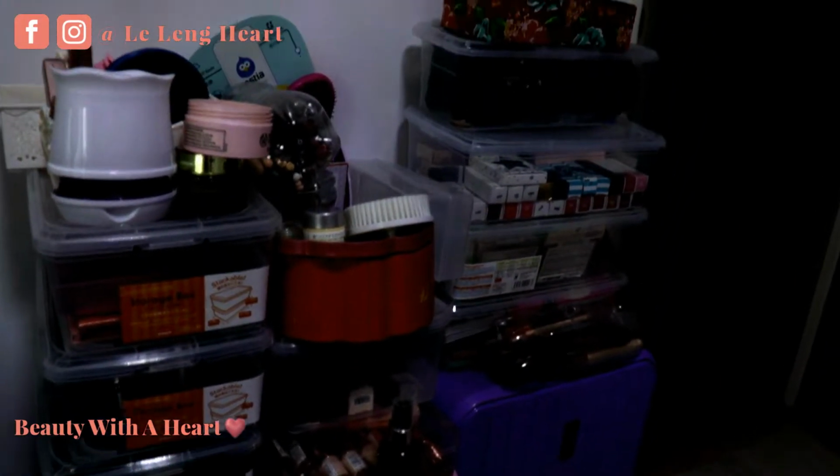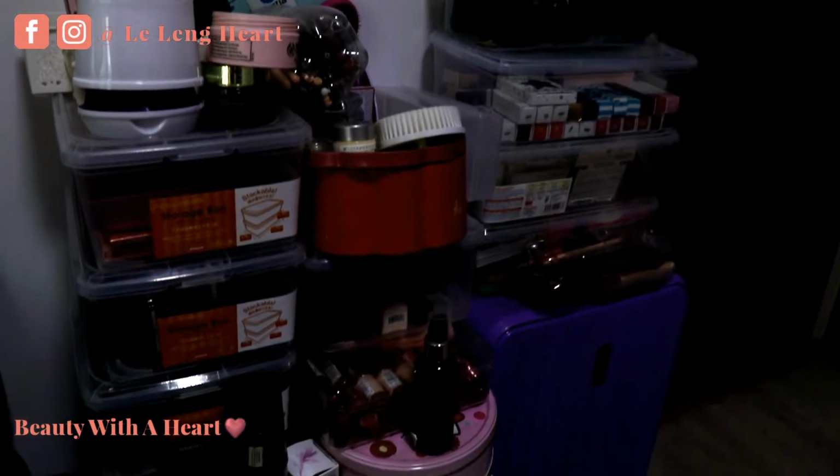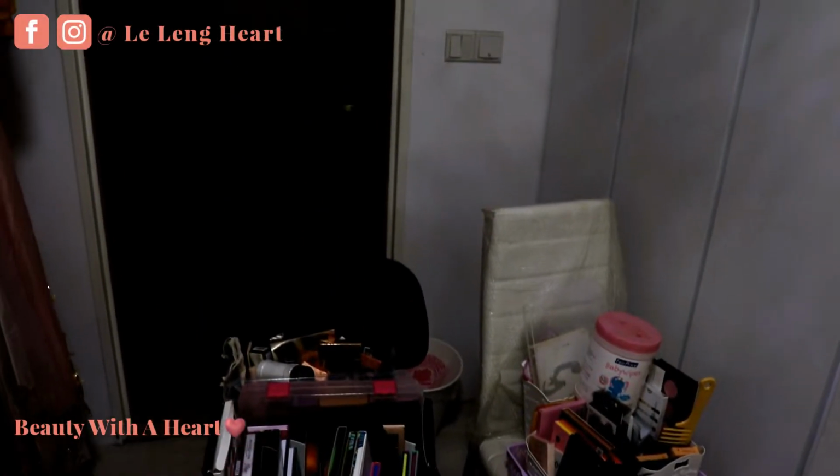So these transparent boards are bought from Daiso, which is 2 Sing dollars. And these are the palettes. Very messy, right? Yeah, and then another luggage with all my makeup items. And then these are the chairs with my makeup items as well. So today I'm going to clear up all this. Not clear actually, to gather all these makeup items into one place.